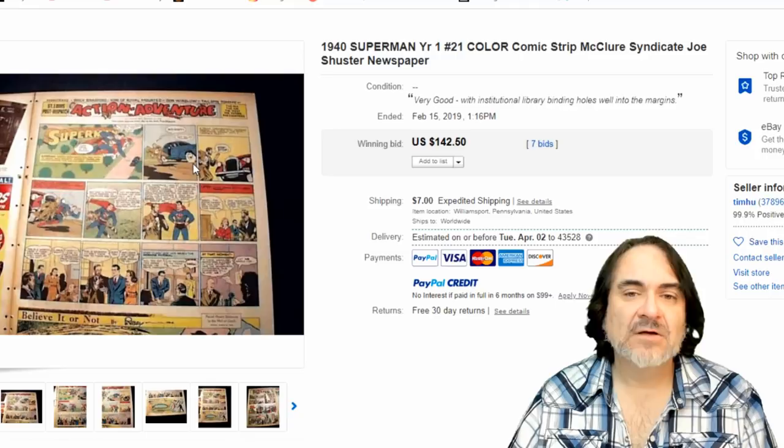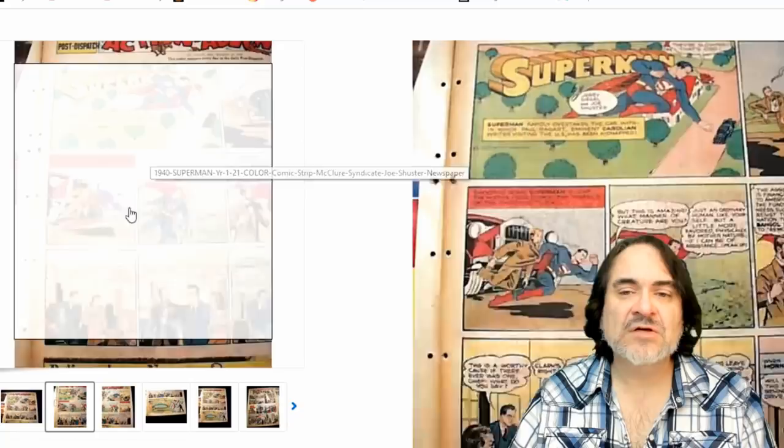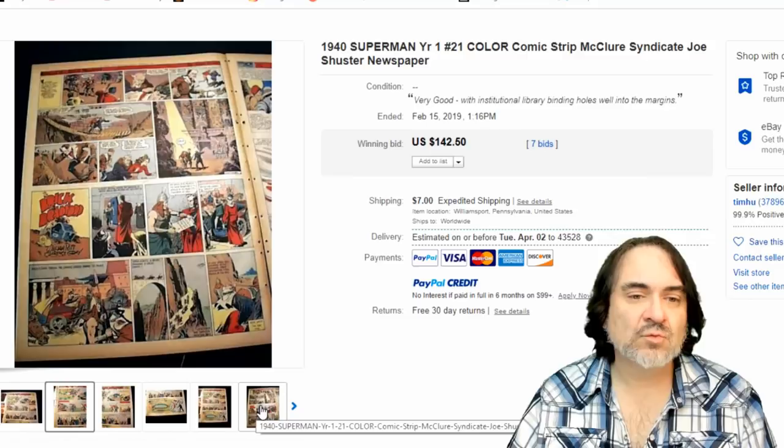Now here is a Superman Year One. It's got actual full color in it, so that's what you want. The first year they came out is usually the best. They've changed the color scheme a lot. It's looking more like the comics itself, the actual comic books. So just a real good example of them. And again, there's stuff on the back too.